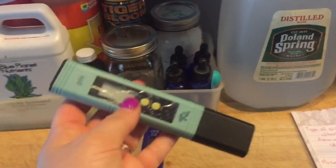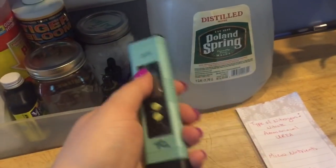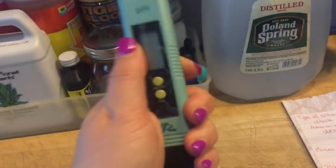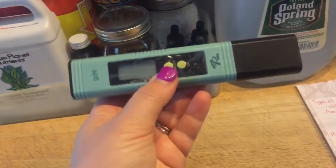So I don't really use this that frequently, but if you are going to be using tap water or something that you don't know what the pH is, you should probably invest in one of these meters. And while you're at it, get the calibrating solution, because you're going to need to recalibrate it every so often.